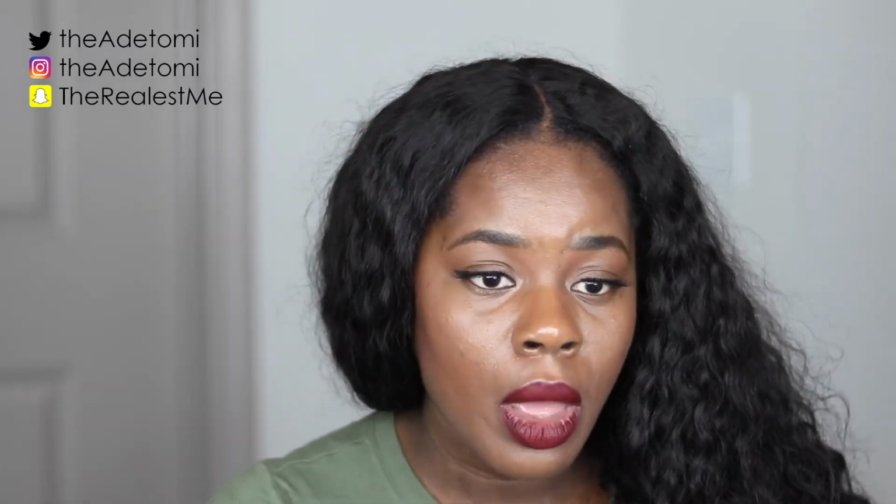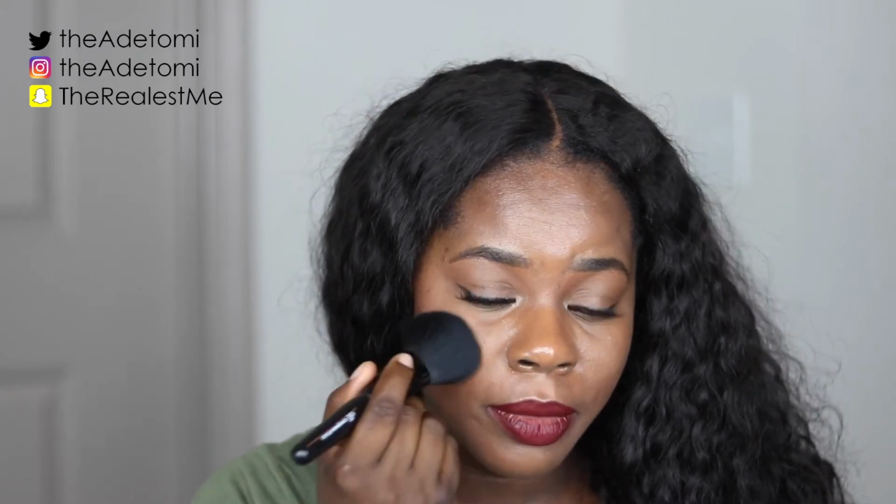Of course, at the beginning, I did not like the way it looked on my skin. I thought it looked like a mask, but I feel like it oxidized pretty well. I did not touch up throughout today, actually. I didn't touch my face, nothing. So I'm actually going to touch up a little bit and see how I like it. I'm using the e.l.f. translucent setting powder that I got years ago that I should probably replace.